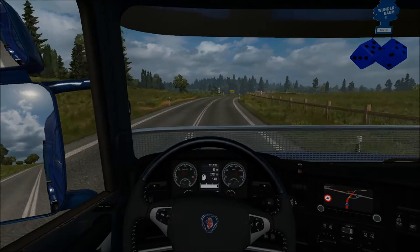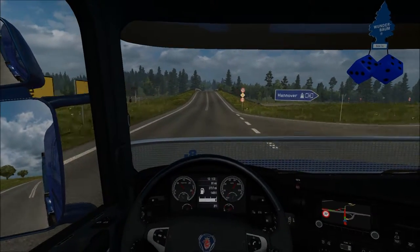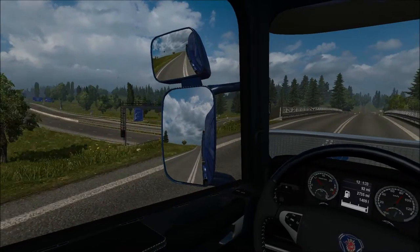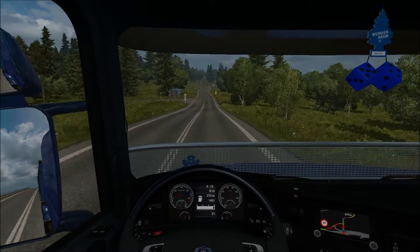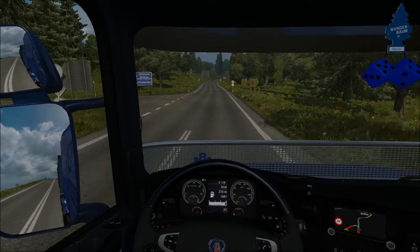Here we go, up and over and down to the left. This is a bit steep. I'm pretty sure this is part of Pro Mods' Autobahn redevelopment. This is nice, like the little hills.